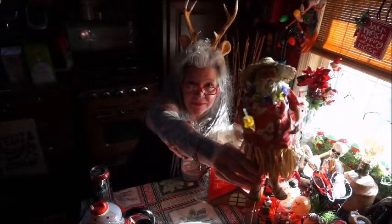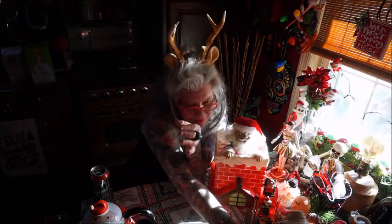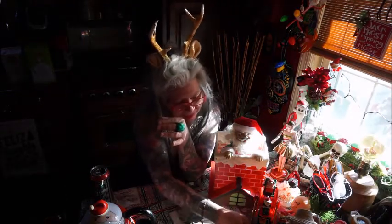I'm trying to figure out which is the best view so you can see him really well. But he's awesome. He's very, very cute. So I was pretty happy with him. He's got a Hawaiian shirt on and everything. I found a couple of cute little things.